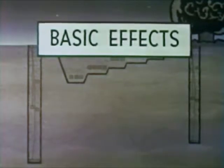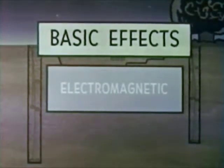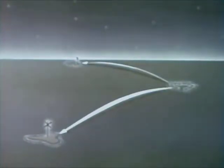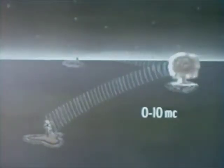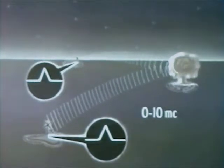Electronic studies were made on two effects: the electromagnetic pulses and disturbance of the ionosphere as a result of nuclear detonations. To record the waveform of the electromagnetic pulse, two stations, positioned 100 miles and 460 miles respectively from the burst point, made broadband measurements from 0 to 10 megacycles. Signals received by vertical probe antennae were fed into oscilloscopes, and the resulting waveform was photographed.